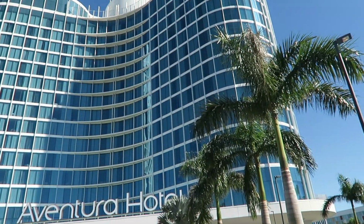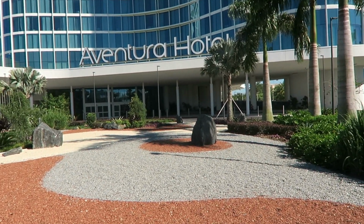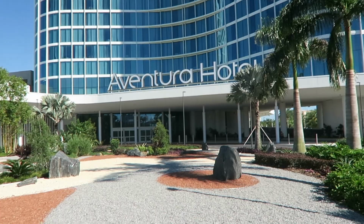Obviously ignore this sign, but the building's really cool. If you're staying here, obviously you can stand on this area with your suitcase. I just think it's really cool. You've got lots of grassy areas, and I love it here.